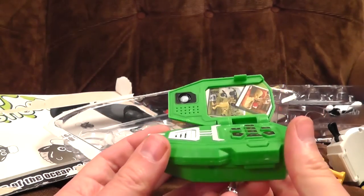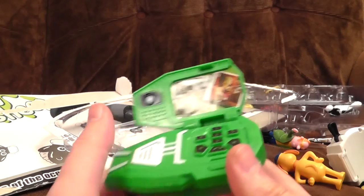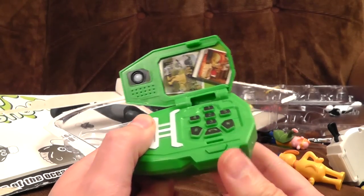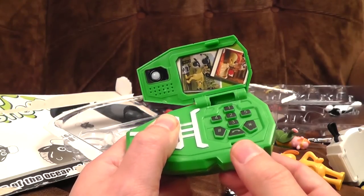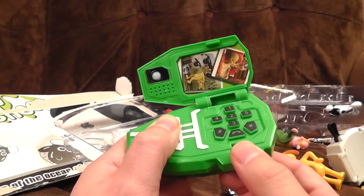The real joy comes from this, when you press the button to activate it. I'm going to put my thumb over the speaker, as it's unbelievably loud and would kill people with headphones. Anyway, here we go for some genuine Shaun the Sheep audio.